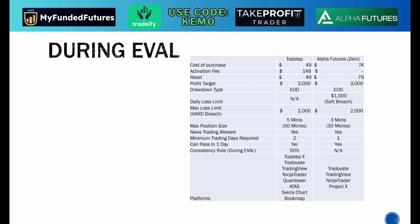And here are the common and most popular platforms that those two prop firms offer. One of the popular platforms on Topstep is TopstepX, and on Alpha Futures you can see it's Project X. That's the same exact platform, and a lot of people love this platform, including me.